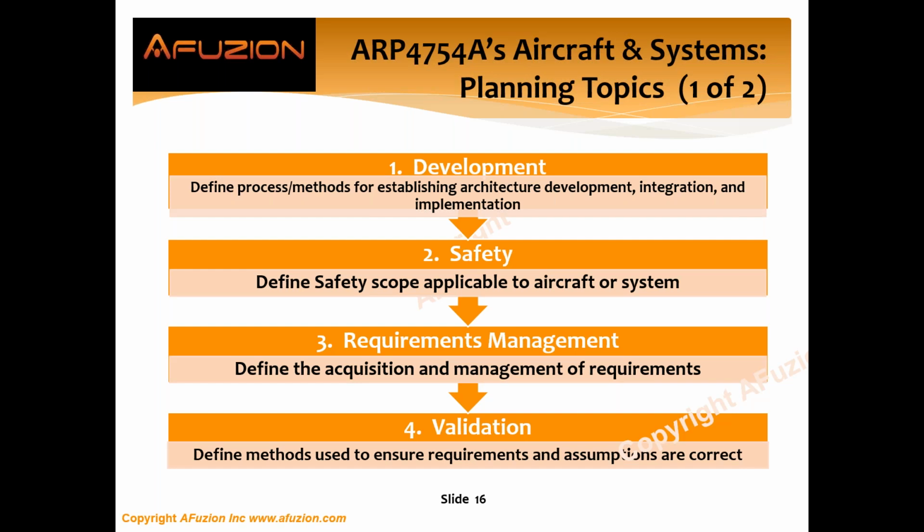How do we ensure that that safety process of 4754 via 4761 was actually performed and there's no gaps between different manufacturers, different systems? And then requirements management. How do you acquire, conceive, define the initial aircraft requirements, safety requirements, system safety requirements, high level, low level, hardware, software?